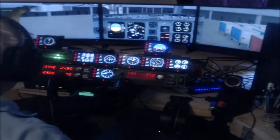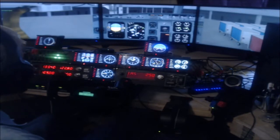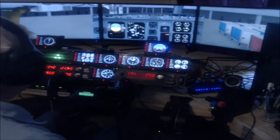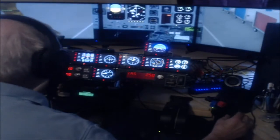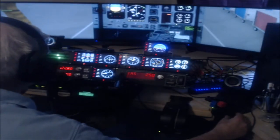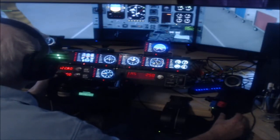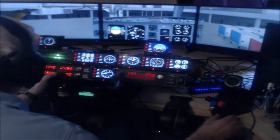And we got everything running now. Fuel pump is on. The generators are on. The APU is off. And everything else, it looks like we're ready to set and go. So we're going to push back here.